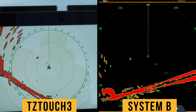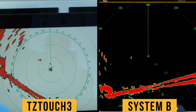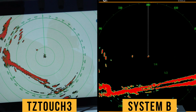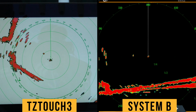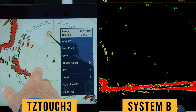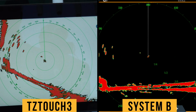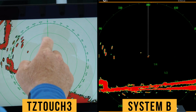We still got him. He's approaching the 3/4 mile range mark right now. Yeah, we still got him as well. Come on. It's real faint. There's a couple of faint ones. There he is. Still got him. Yep. He's getting real spotty now, but we've got him out to 3/4 of a mile.